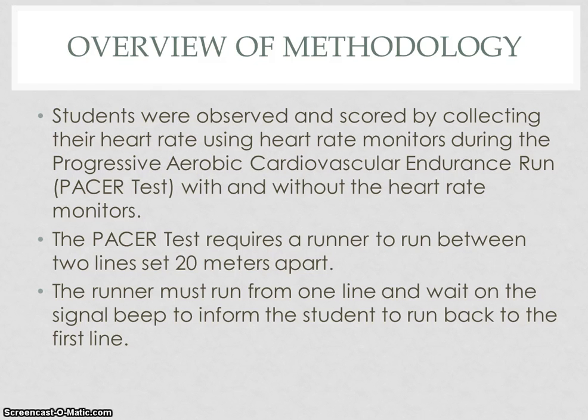The PACER test requires each runner to run between 2 lines set 20 meters apart and must run in synchronization with single beeps. The signal beat gradually gets closer together as the test continues, forcing runners to run faster. The second time that a runner fails to complete a lap, the test is over. However, the test continues for other people who are still running. An audio voiceover announces each lap in the test and also signifies the beginning of each faster level.